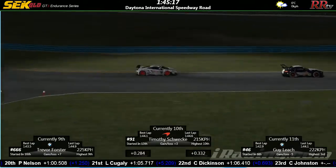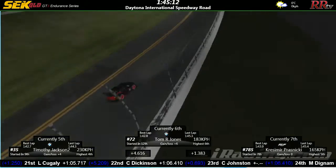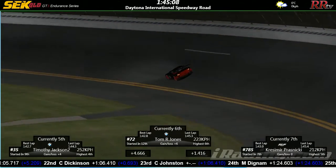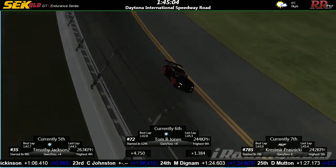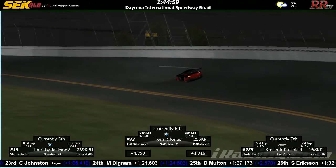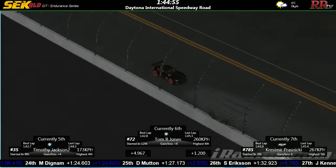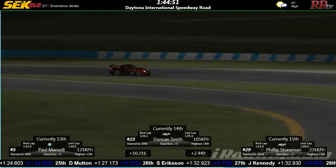I'm trying to think. I have a feeling Tom Jones is racing with Brett Spicer tonight, and we know that Brett doesn't do as much iRacing as he would probably like. He's had some health dramas within his family as well, which has taken him away from the wheel for a long time. So hopefully Brett will get up to speed with Tom, who's done an outstanding job in his first stint.